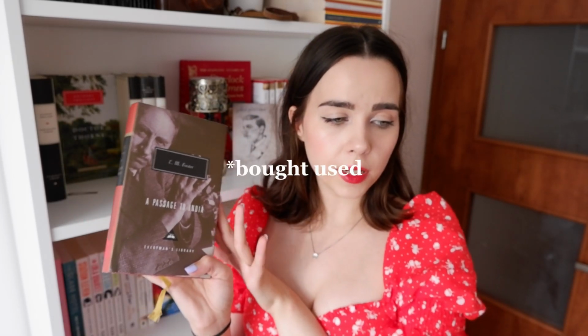I hope so. And lastly, from the Everyman's Library collection, we have A Passage to India by E. M. Forster, which I bought in Montreal when I was visiting Canada. So yet another book I bought for very cheap.